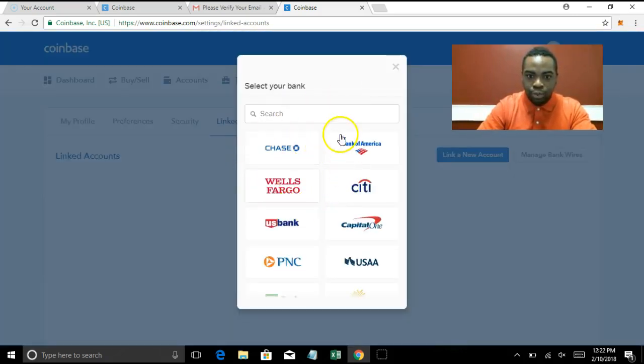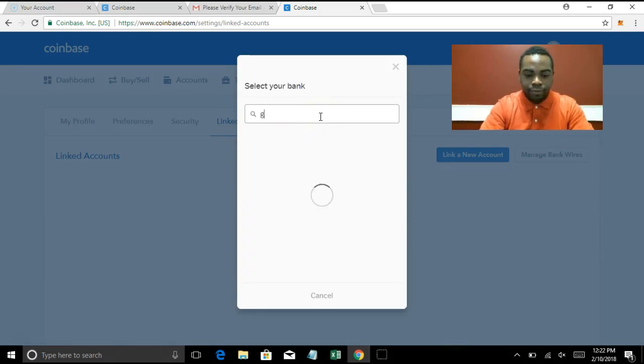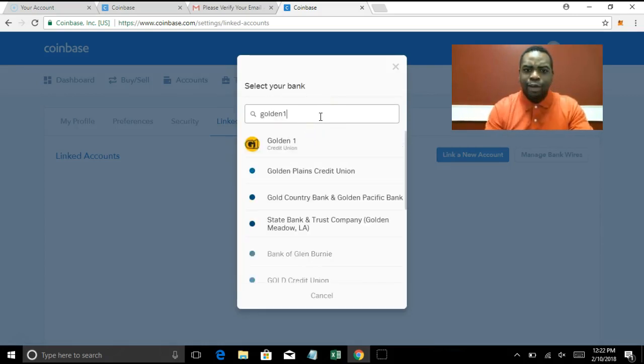Choose the bank that you want. For me, I have Golden One, and I recommend a credit union as well, because a lot of people said when they're starting out with buying cryptocurrency, a lot of these big banks like Chase, Wells Fargo, all these big banks, don't really like cryptocurrency right now. So they kind of close people's accounts if they are trading cryptocurrency, which I believe isn't right.